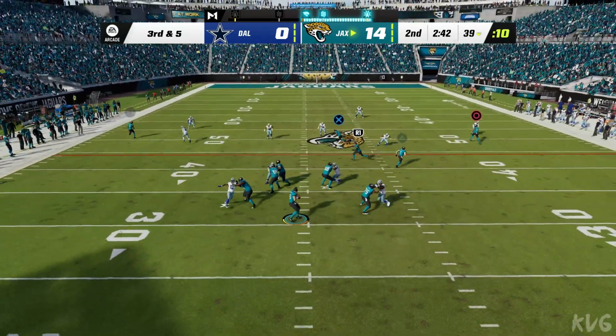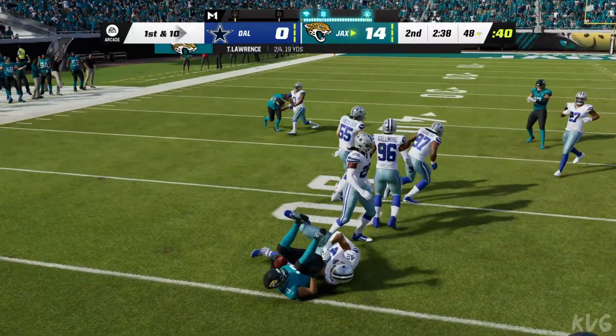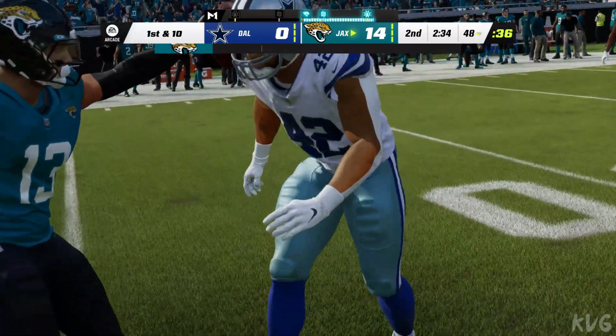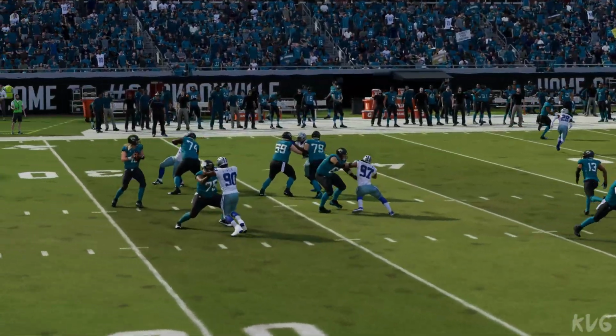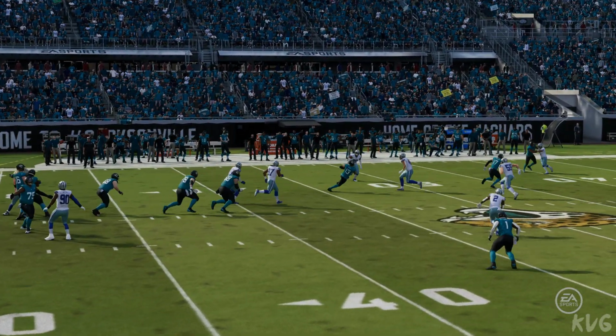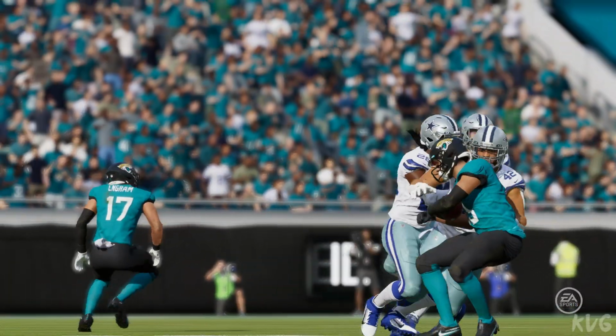Here's Lawrence. This one complete to Christian Kirk. And he is going to have a Jags first down as they're able to get the 3rd down conversion. Did you see that route the way that I did? I thought he was trying to get deep. Yeah, that wasn't the first option. No, not at all. It came off of that guy, the deep guy, and came underneath on the drag, completed it very well.